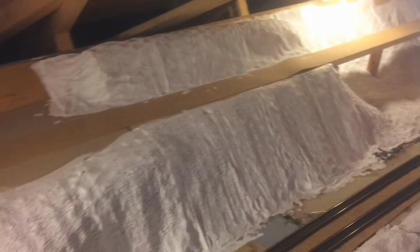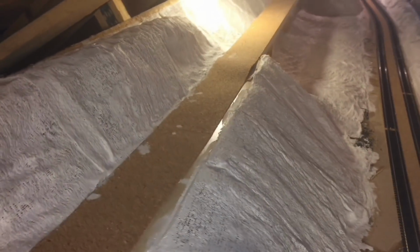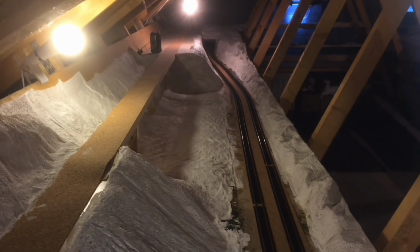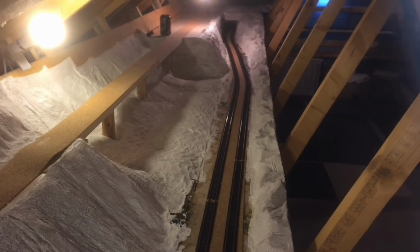Yeah, again, that upper level there will continue to go around the corner on the higher level. A little kink in the cork there. Not too bothered about that. That'll be all right when the new track goes down. So that kind of brings us around the whole loop of the layout.